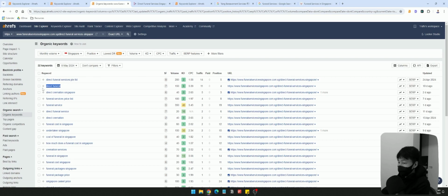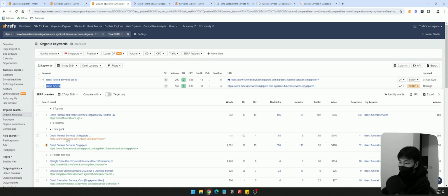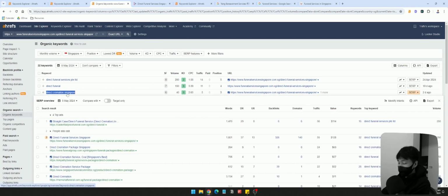Whereas for this, for example, direct funeral, right? They are in position 4 and you just walk through the same process, right? You can see this is also owned by the other brand, and then direct cremation, funeral services, yeah. Direct cremation, direct funeral service. Yeah. So it seems like there isn't much. It's not exciting to rank for this keyword, because most people, maybe this one, direct cremation Singapore, because this keyword is not the exact match for the brand, right? The brand is direct funeral services. So direct funeral could also be a branded term, but direct cremation is a totally different term.